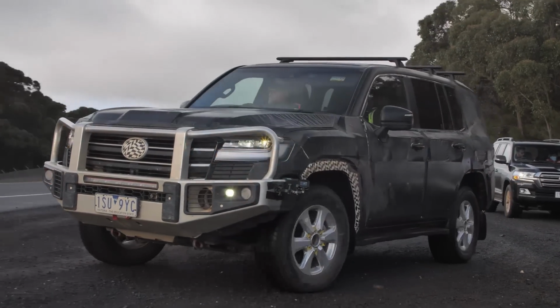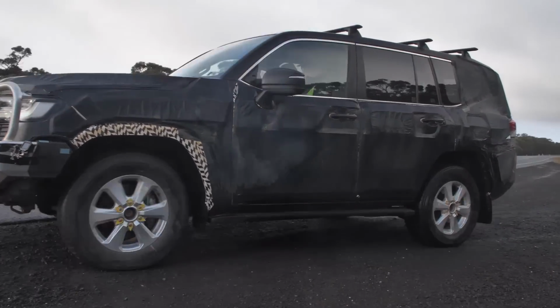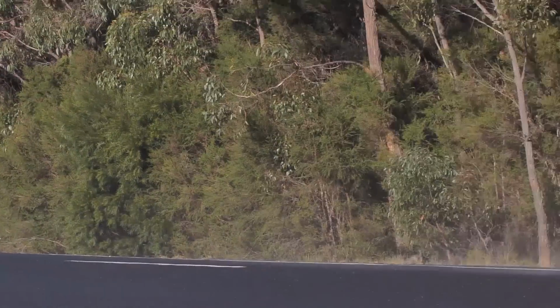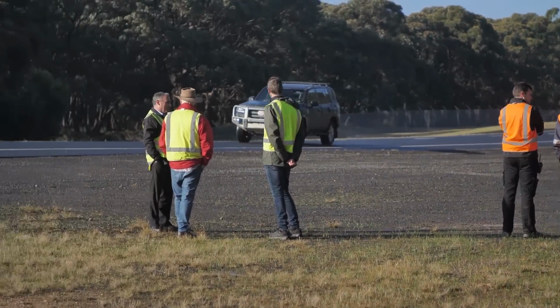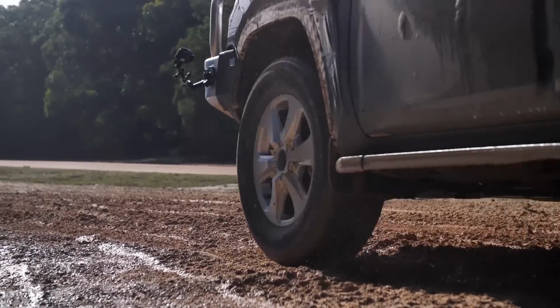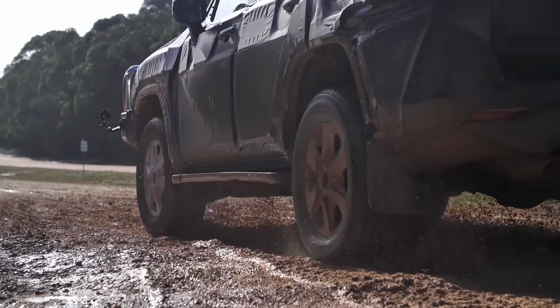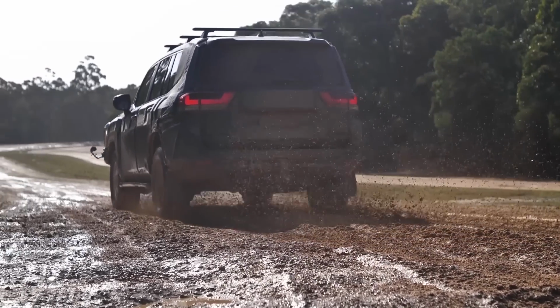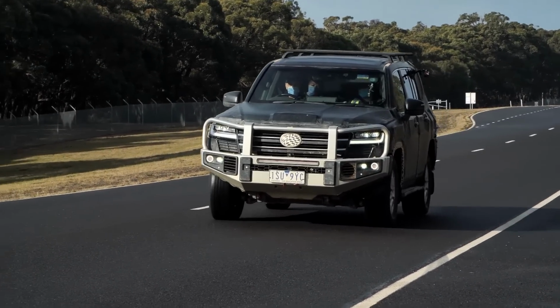As the first people outside Toyota Motor Company to drive the 300s, we were keen to get behind the wheel. And the first test was on the high-speed track where we were allowed up to 120 kilometres an hour. The 300 feels lighter and more agile than the 200 series, especially over the front end. This has more to do with the lighter overall vehicle, with aluminium hanging panels and the engine set further back in the chassis. It certainly picks up to 100 quicker than the outgoing model.